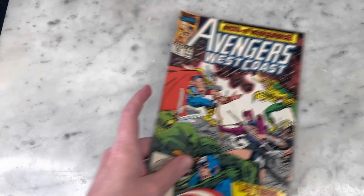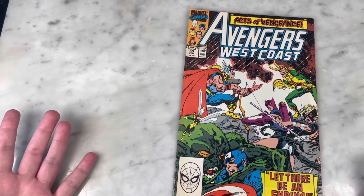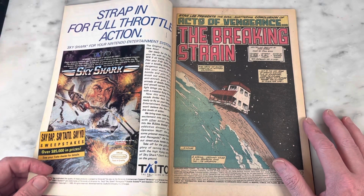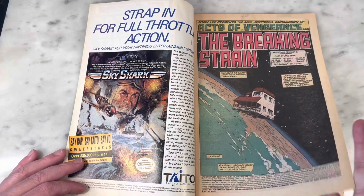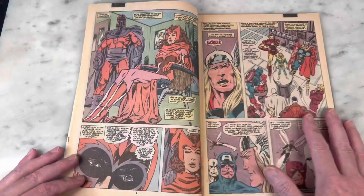53, 54, alright, so here's issue 55, another Acts of Vengeance crossover. Let there be an ending, please. Let there be an ending to another crossover. So, written and penciled by Byrne, inked again by Paul Ryan, colored by Bob Sharen, and lettered by Bill Oakley. That's a fun splash page. We've gotten away from the headshot portrait, and now the compound is just kind of floating in space.